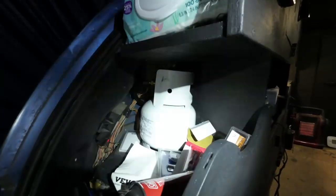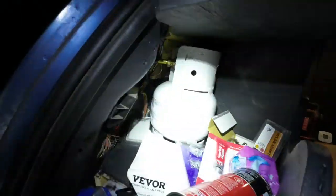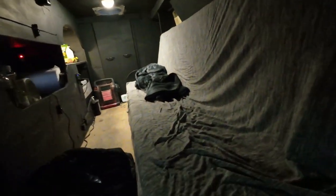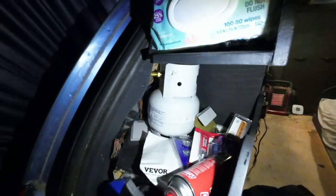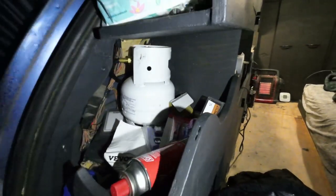Let me get some light. I'll edit. Check that out. Sorry about the flashing. It's LED. Cutest little thing ever. Let's see if this one's any better. Yeah, that doesn't flash. That's better. There we go.